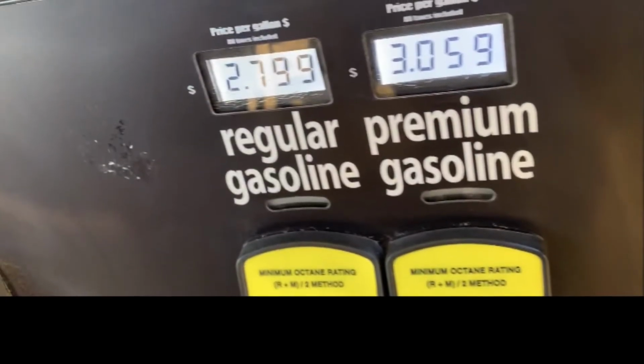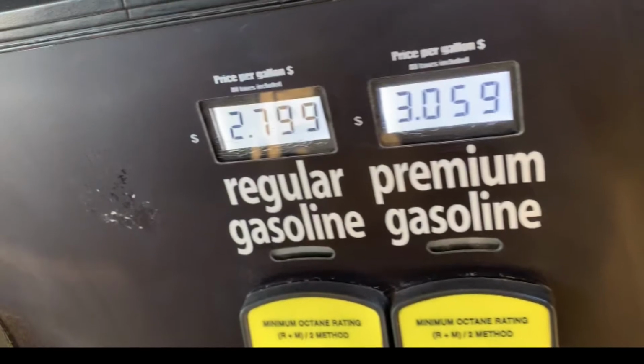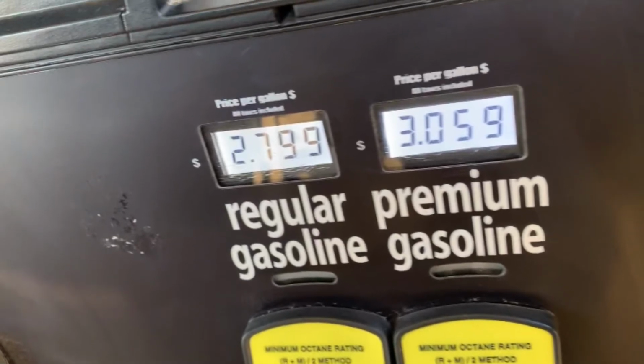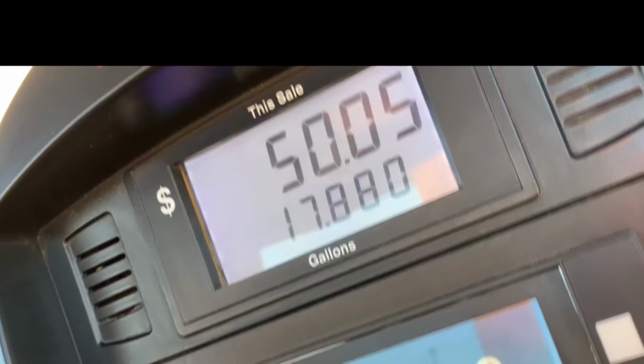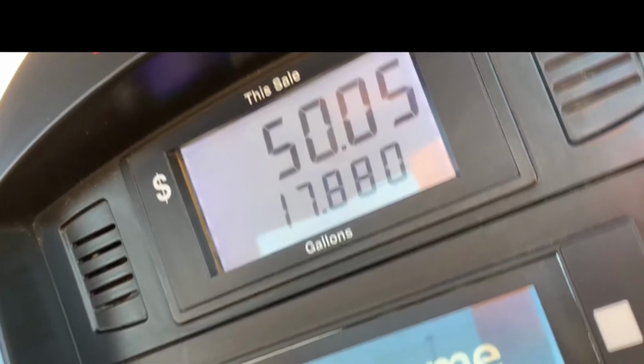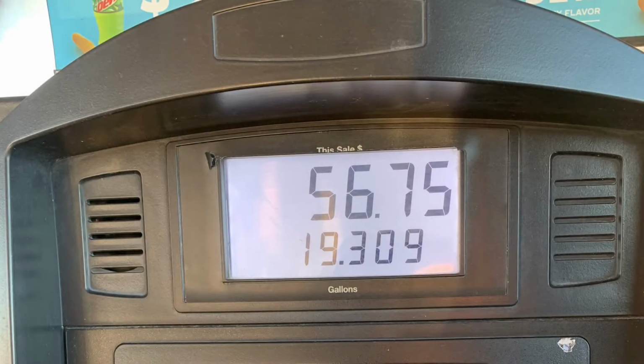Just wanted to quickly clarify, I was getting 23 miles per gallon. After I put the lift on, it dropped down to 21 in that last video. I paid $2.79 per gallon, totaling just over 50 bucks for just shy of 18 gallons here. I apologize I didn't take another video here. However, when I got around to refilling it, I put in 19.3 gallons and paid $56.